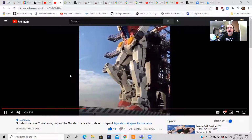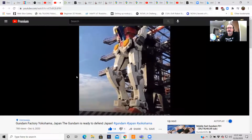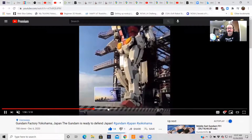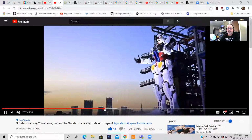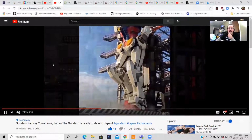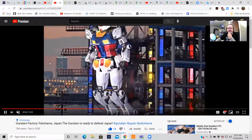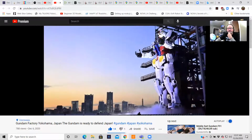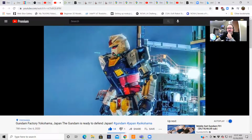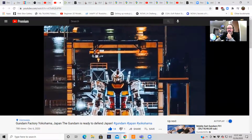About every half hour, the Gundam moves around. I don't know if the presentations are different each time, I've only seen one. If you go see it, this is at night. It's all lit up. It's got lamps and fog and all kinds of really cool stuff. The eyes and everything look super cool at night, so it might be cool to try to see both during the day and at night.